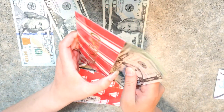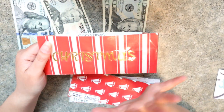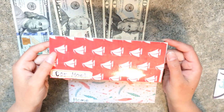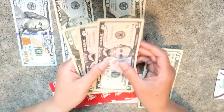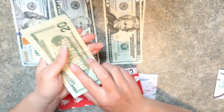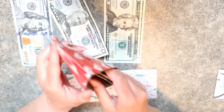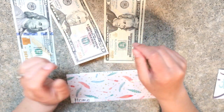I'm sorry if you do not see anything of what I'm doing. I'm really trying to slow this down so I don't keep messing up. But yes, that one is done. And then my car maintenance is going to get 20. So again, I still haven't made a little card for it. As of right now, it has 50, so that's going to give me 80. No, 70. 2, 4, 65, 70. Yeah, $70 in car maintenance, which is nice. It's a good chunk of change for whatever may need to be done.